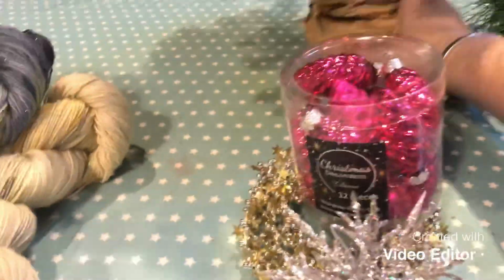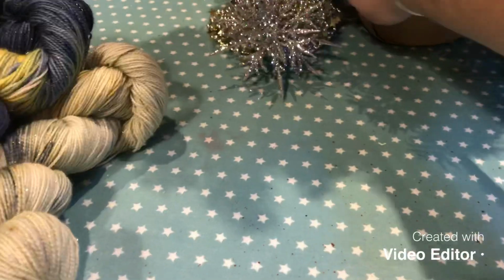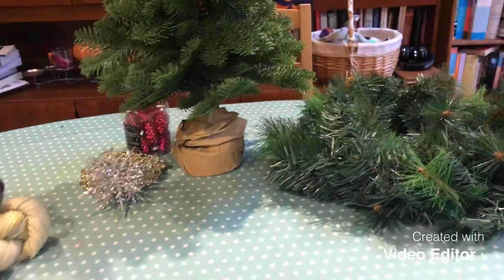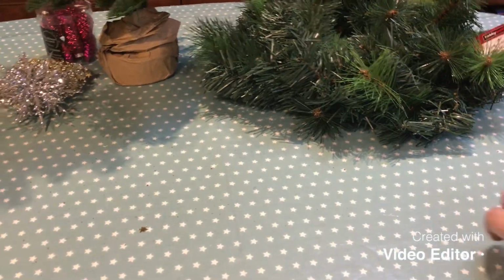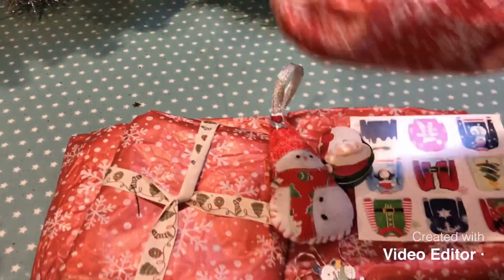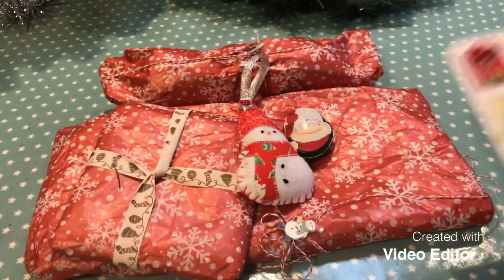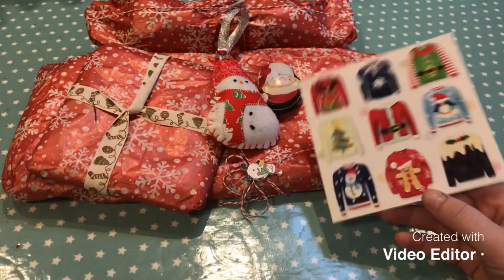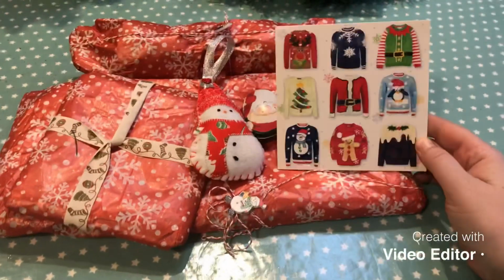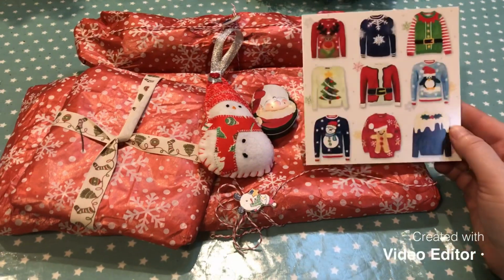So the other thing is, this morning the postie brought me the most gorgeous parcel. Just move those over there so I've got a bit more room. I've taken part in the Project Bag Swap 2019. And here are my things. Now the lovely lady who I swapped with, whose name is Sally, I've just messaged her and said, are we opening them now, because I think she waited for me to receive mine. She sent me this really cute Christmas card, look, with all the jumpers on. It's perfect.